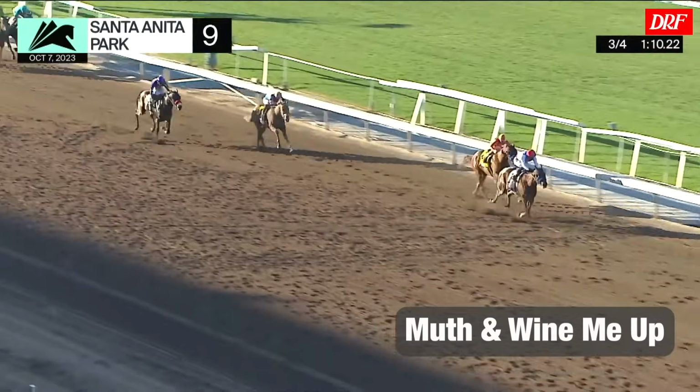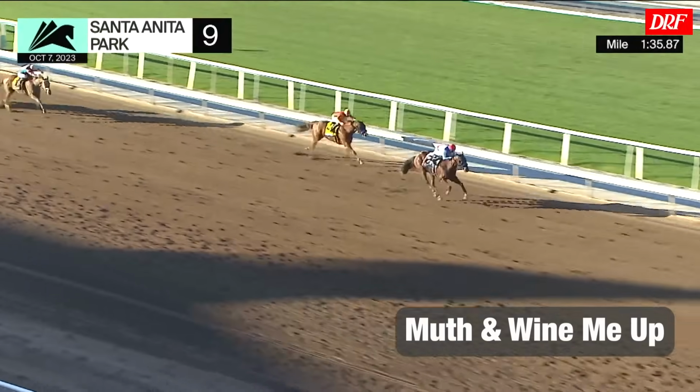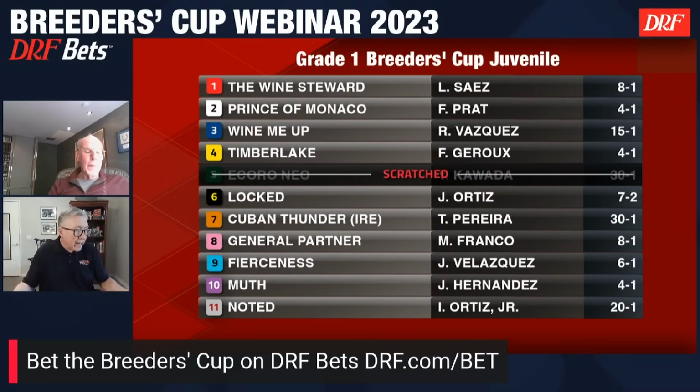I say that Baffert holds the key to this race because all 3 of his horses have speed. They're not going to go head and head. One of them is going to make the lead. The other 2 will run interference. I can actually see Baffert running 1, 2, 3 all the way around. I picked Muth on top.